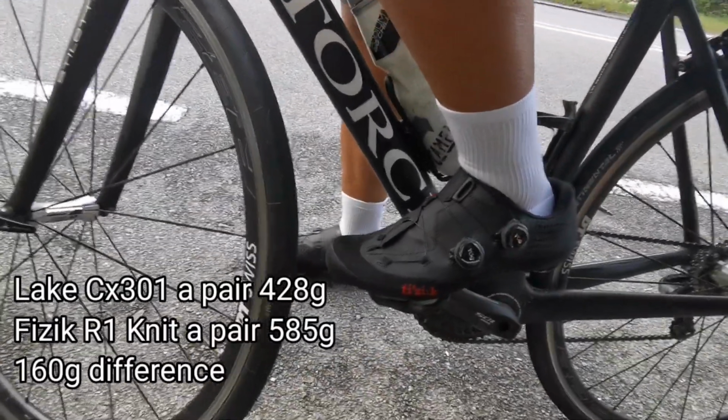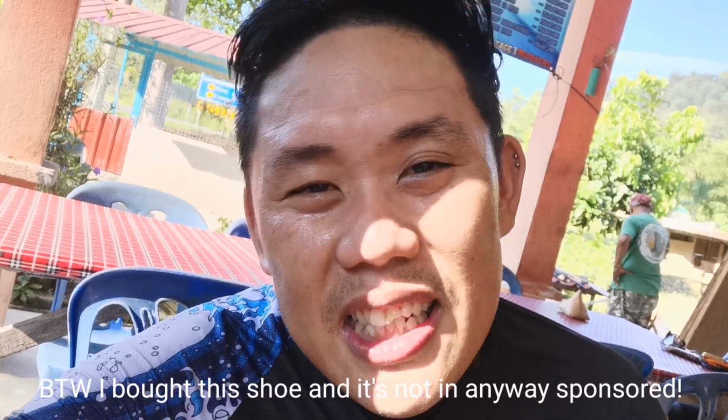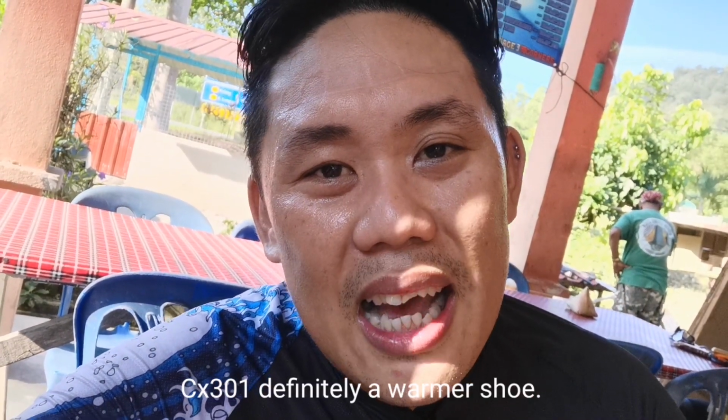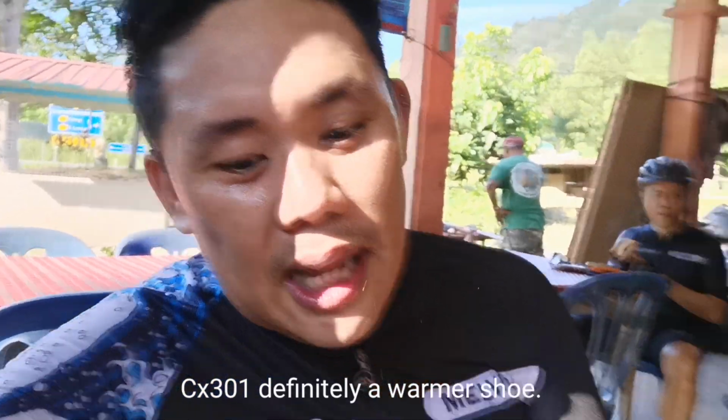But overall, I feel that the Fizik R1 Knit, which is this pair of shoes here, when I loosened the dial, I felt there was a bit of a hot spot. But after tightening it a bit, the hot spot faded away. The shoe hugs you very well. All I can say is this Fizik R1 climbs like a dream. The climbing is so much easier than the CX301. I feel it's stiffer, very cooling and comfortable. It reminds me of my R1B being very cooling, especially the tunnel effect down here.